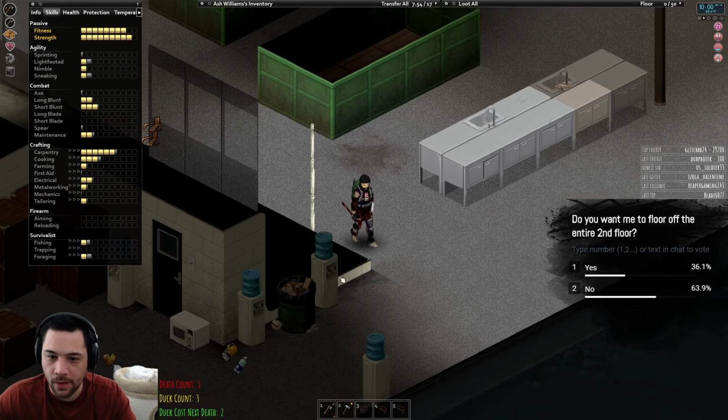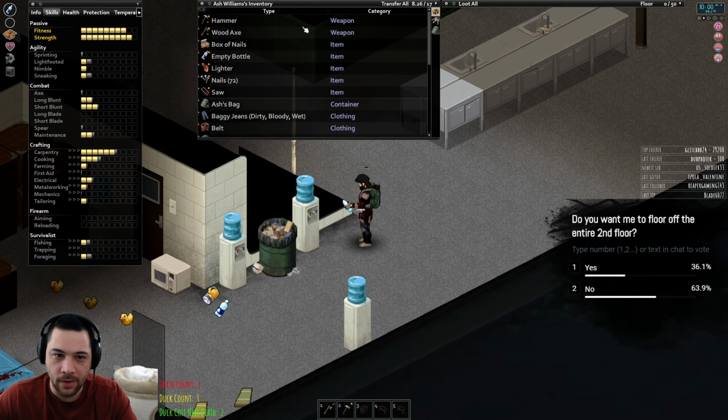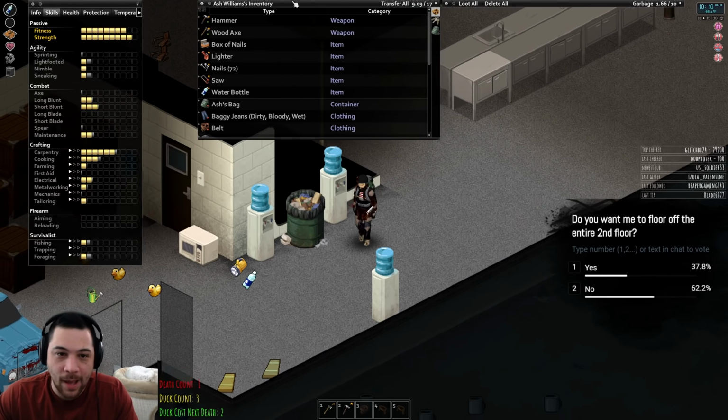Don't worry, I know I'm going to have ways down. I know how to play Project Zomboid. Oops, I say that as I add water from my water bottle to the cooler. Whatever. It happens.